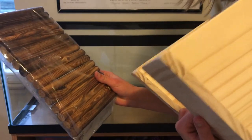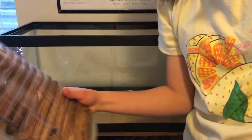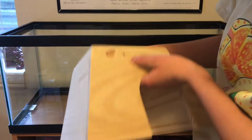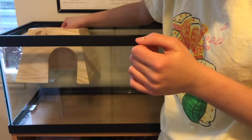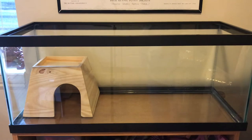So let's start with these two wooden pieces that I got from Petco today. So this is just going to be their little hutch. That takes up half of the cage.